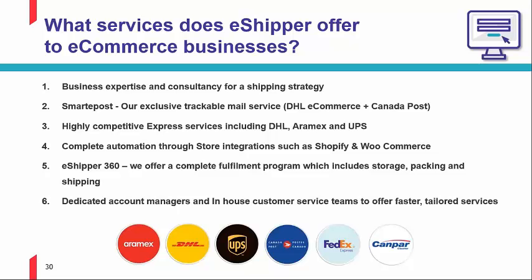We offer a service called Smart Post. It's an exclusive service to eShipper, which is an international and domestic mail service. We can talk a little bit about the DHL e-commerce service specifically, which is a hybrid service. It's a service where DHL actually uses its express planes to fly packages into the country, and then the final mile delivery is done by the postal system. The reason this type of product is phenomenal for e-commerce businesses is because the cost difference between an express service and an e-commerce service can save you almost 90% of shipping cost, and we'll touch on some of those costs in the later slides.